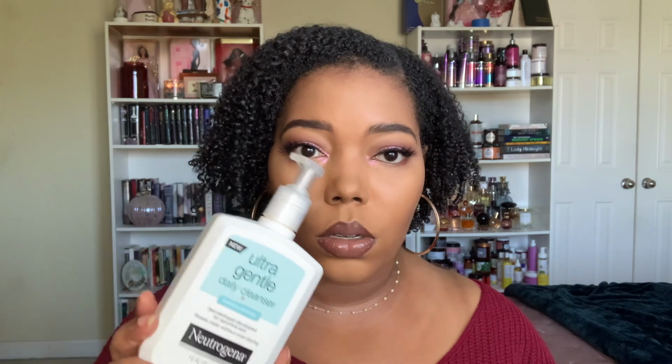I was telling you guys while I was doing that video that I was out of this. This is the wash that I use to cleanse off my makeup at night, and I also use this on my makeup brushes. It's the Neutrogena Ultra Gentle Daily Cleanser, and this is the foaming formula. They have a foaming formula and a cream cleansing formula. I like the foaming one.